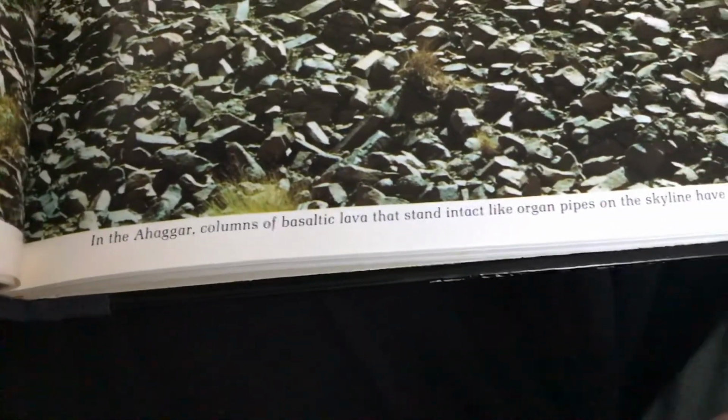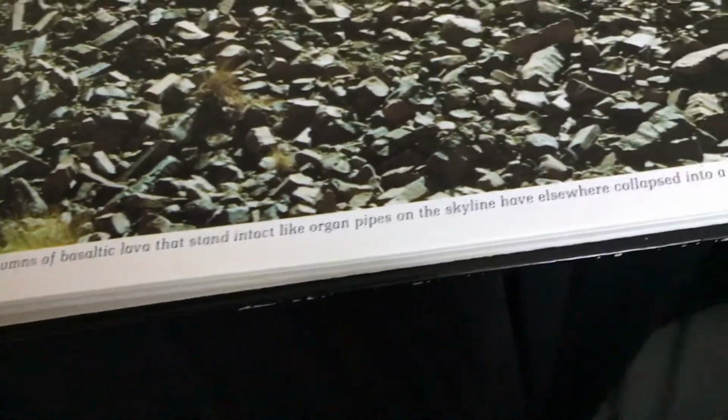The tops of basalt columns look almost man-made against jagged outcrops of granite above. In the Agar, columns of basaltic lava that stand intact like organ pipes on the skyline have elsewhere collapsed into a mass of rubble. Ooh.